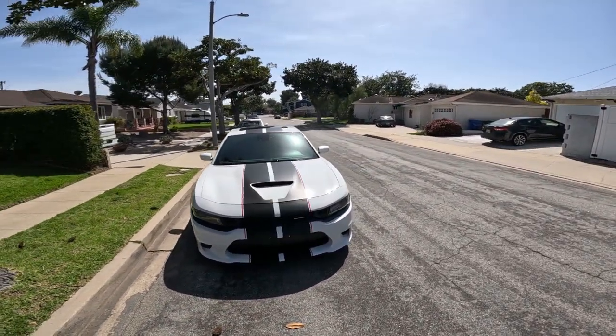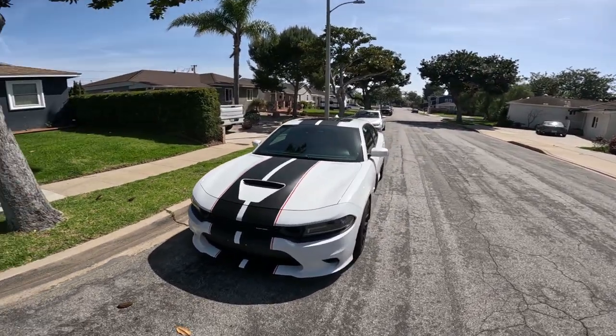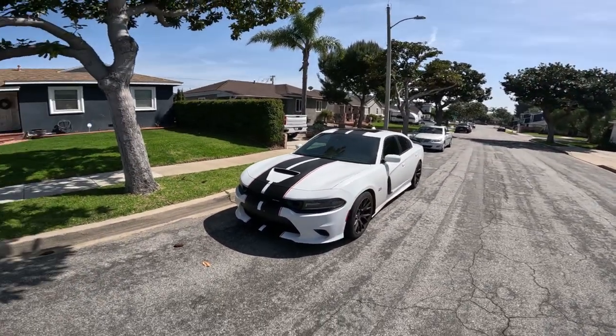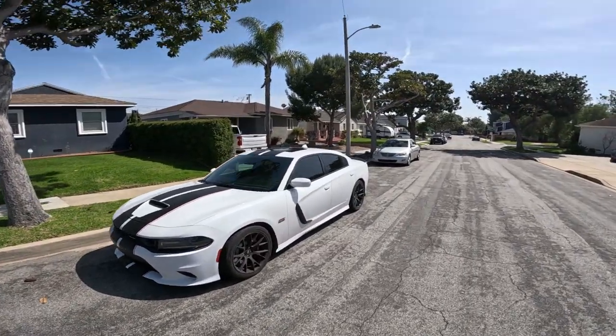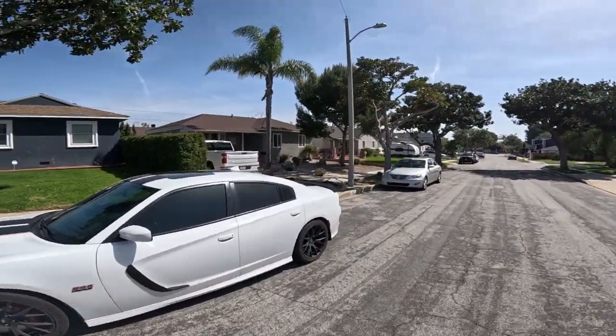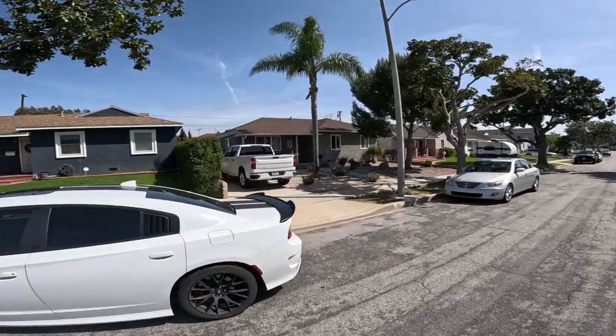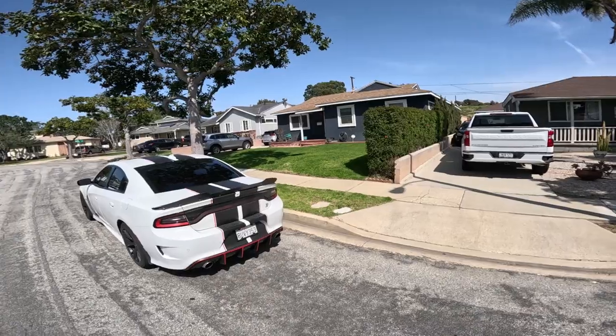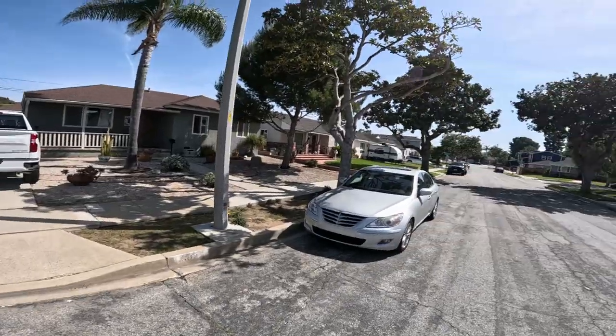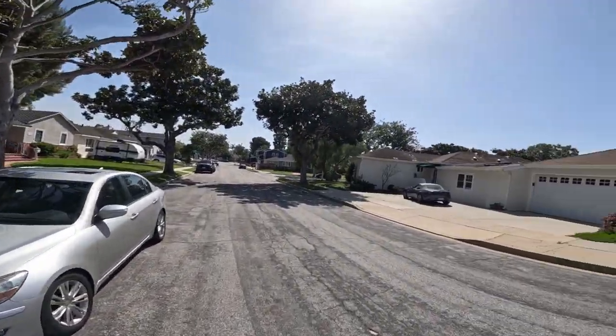Scat pack. Now let me know what it is. I'm not sure what it is. It's a Dodge, I think. Thought it might be a Charger, but I don't know what it is. It doesn't say anywhere on it. Yeah, I don't know.